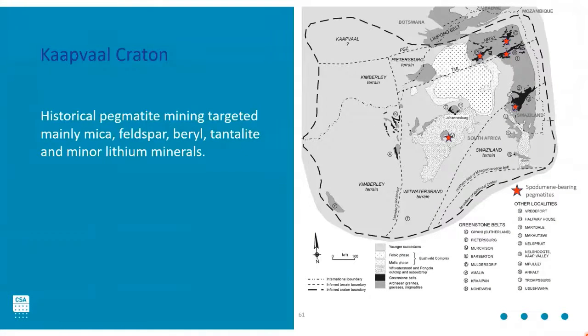You just look on the Kaapvaal Craton, you've got this Green Hills pegmatite out in the Vredefort that does look, I know someone was exploring or looking to explore, I'm not sure where that got to, but it does look like quite a nice pegmatite, quite big spodumene crystals. You've got spodumene occurrences out near the Swaziland border, and then a couple out here. But again, a lot of these were exploited for, I think, beryl and tantalite in the past. But really just like a side note that they contain spodumene.